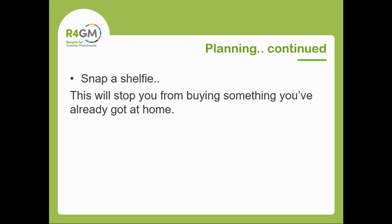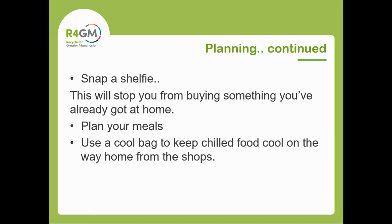So more about some planning. One good way, this is to do with shopping. If you don't want to make a shopping list, a good thing to do is to snap a shelfie. So take a picture of your fridge or cupboard or shelves before you go to the shops instead. Plan your meals before you make a shopping list and before you go shopping. Plan your meals out for the week so that you're not overbuying and then it doesn't lead to food waste. And keep things cool as well. When you do go shopping, make sure you take some cool bags with you so that things aren't defrosting and they won't spoil.